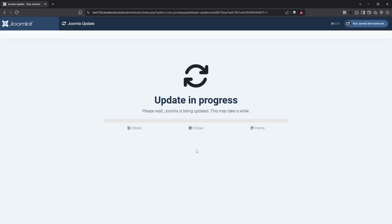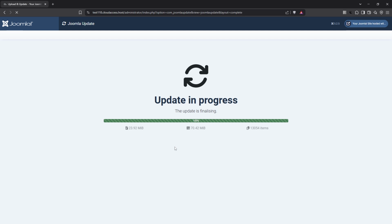And there you have it, a comprehensive guide on updating from Joomla 4 to Joomla 5. By following these detailed steps, you're setting yourself up for a successful upgrade while minimizing the risks of running into issues. Remember, having a backup and testing on a staging site are keys to a stress-free update experience.